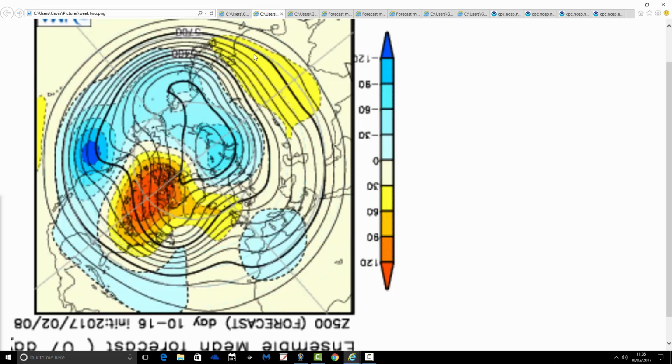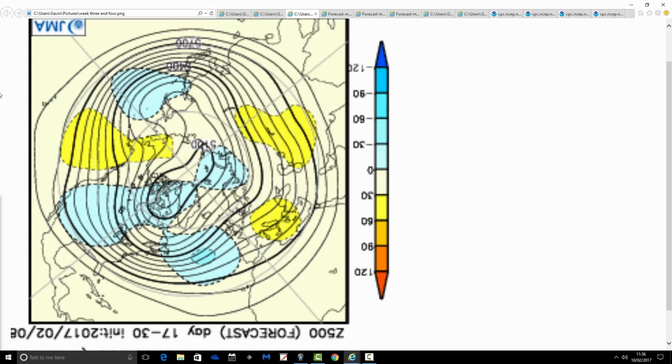Having a look at week 2, which takes us from the 17th through 24th of February. Again, we see we've got a ridge up to the north, more towards the northwest. The trough is down to the south, and again I think we'll have the winds coming in from the east or even the northeast. So again, that one does look quite cold going into the second half of February.